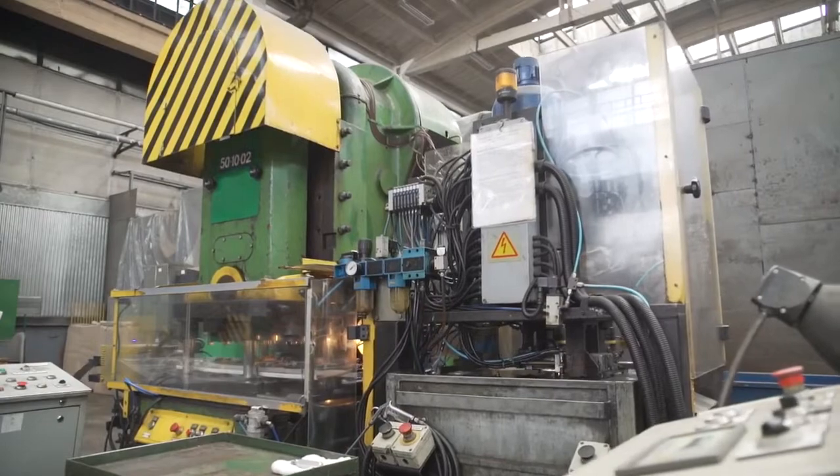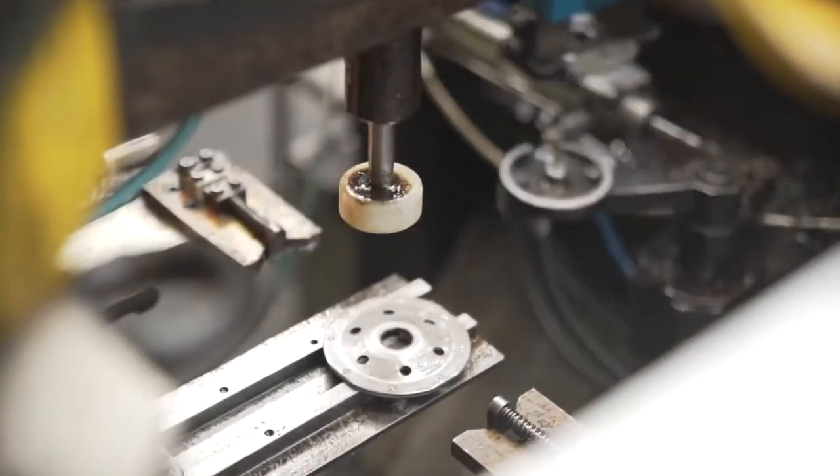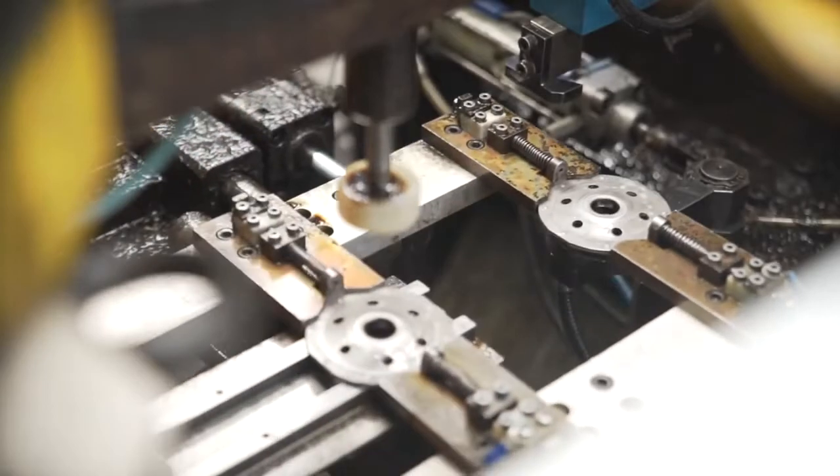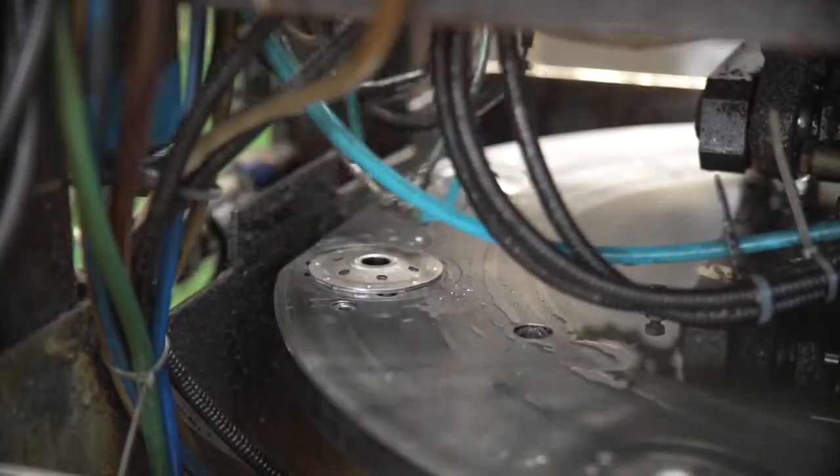The filter cover. We can see how its reinforcement is made. The shape of the element is formed. The bumps necessary for merging it with the cover are cut out from a sheet. There are holes in the reinforcement and also a clamping thread which makes installation easier and assures proper fastening in the engine.